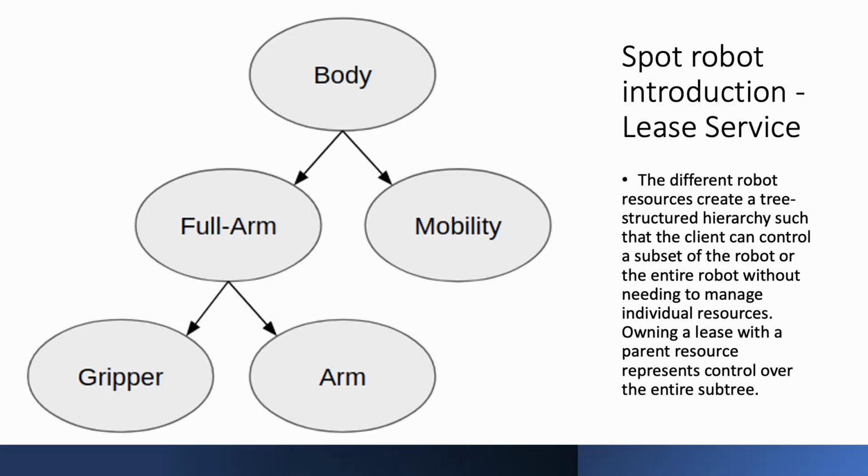So again, Spot robot introduction to the lease service. The body has full arm and mobility, whereas full arm has gripper and an arm. The different robot resources create tree-structured hierarchies, such that the client can control a subset of the robot or the entire robot without needing to manage individual resources.